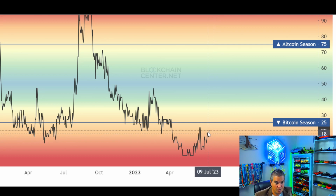Okay, so keep that in mind. We're close. Maybe tomorrow, maybe later today. If you see this index above 22, having some altcoins might start to get into your best interest. Okay, they might start to fizzle, bubble, pop.